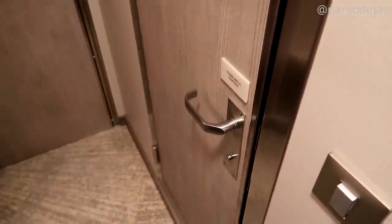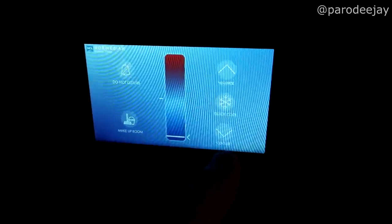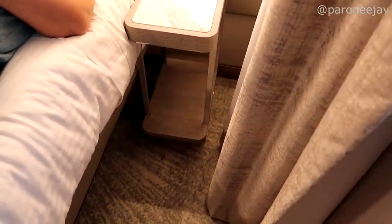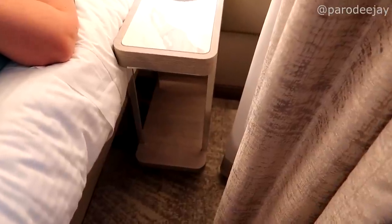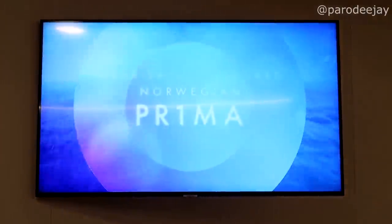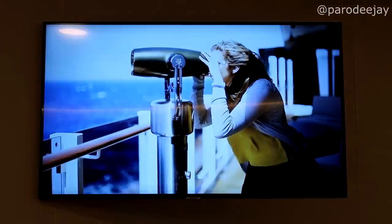Well, I managed to wake up this screen that I couldn't do before, so we have our Do Not Disturb button, our makeup room, warmer, colder. Nice. Oh, I also just noticed D does not have the same type of nightstand as the sofa does. Yours is just little open air storage down there. Even though we've already completed our muster, we've got to watch the 15-minute safety video, I believe, before we can watch any other television. So might as well watch it now.